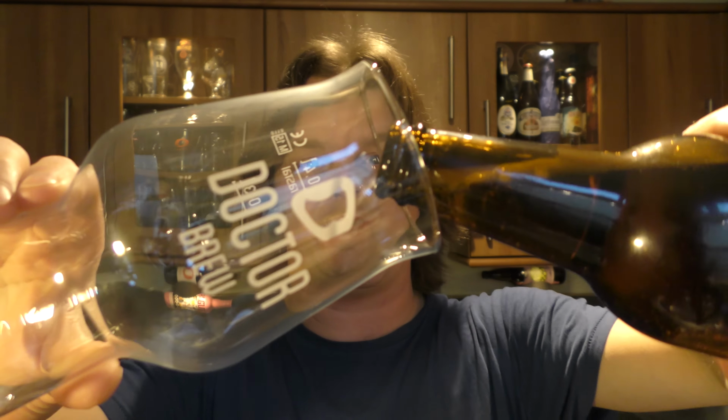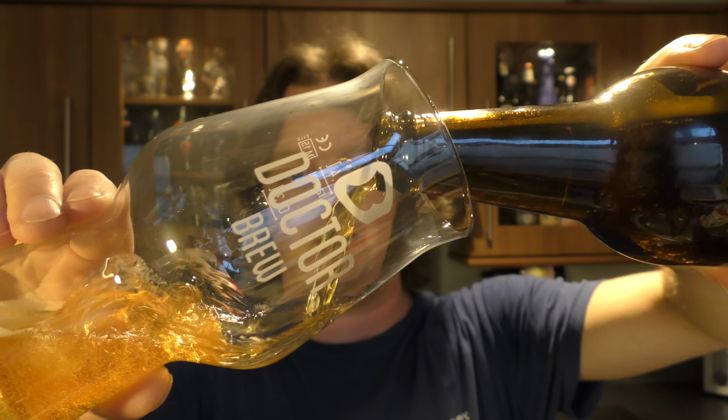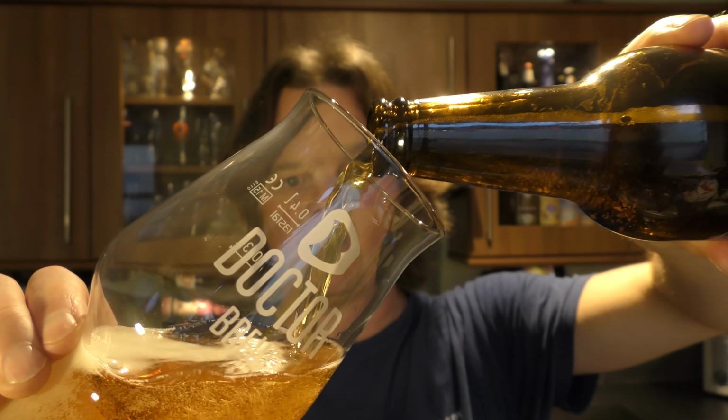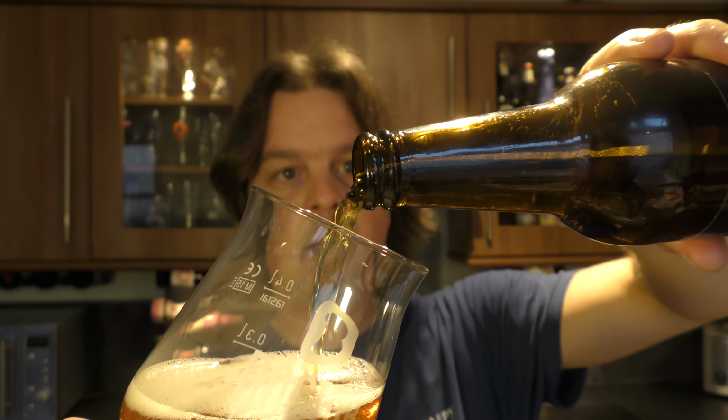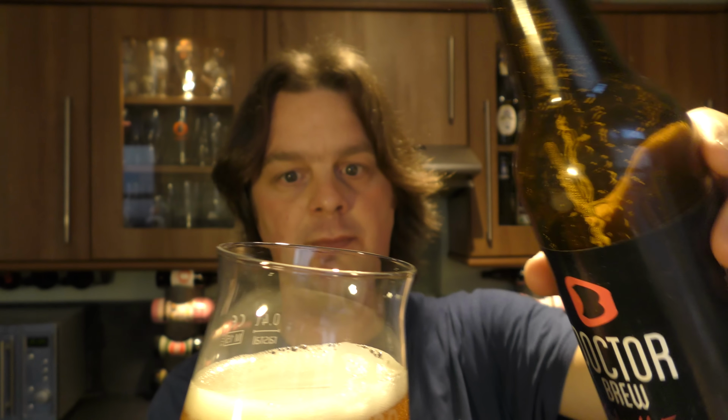Now, the reason why I'm reviewing this after the Molly IPA is because a lot of you guys in Poland asked me to review Molly IPA and Kinky Ale. I asked you guys when I unboxed it, what should I do? And these two beers came out among all others to review first. So I thought to myself, yeah, let's do it. Let's listen to the people of Poland.